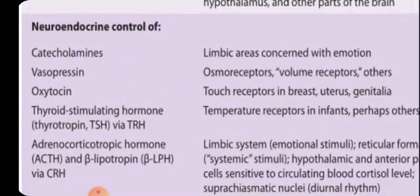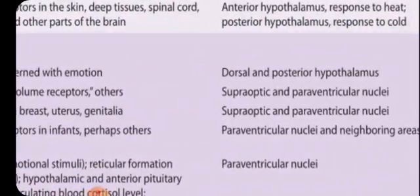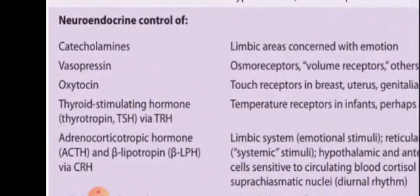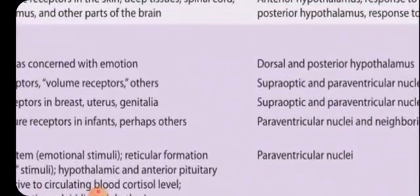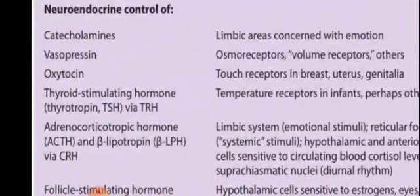For example, the catecholamines, the fibers come from the limbic areas which are concerned with the emotions. So whichever fibers come from the limbic area, which needs to take care of the emotions of the body, will end on the dorsal and the posterior hypothalamus, and hypothalamus is able to control the catecholamine release. You look at vasopressin. For vasopressin, fibers come from the receptors called the osmoreceptors or the volume receptors. A few others are also there, and the fibers end in supraoptic and the paraventricular nuclei of the hypothalamus.